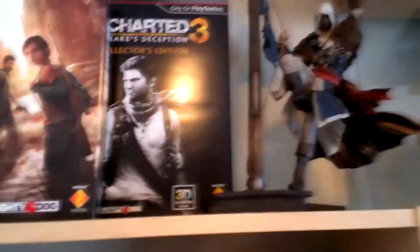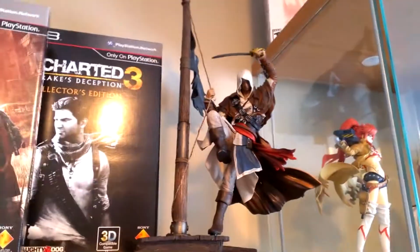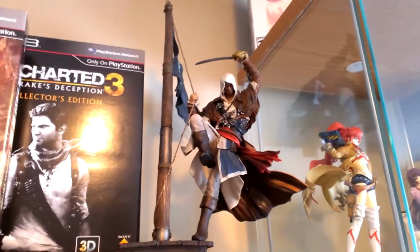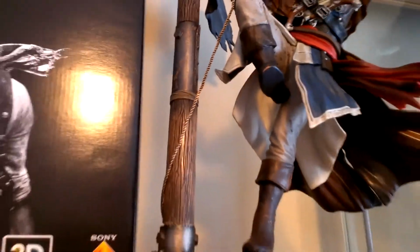Uncharted 3, and as you can see, there's my Edward Kenway statue from Assassin's Creed Black Flag. He would not fit into this case over here, so he had to go up on the shelf. It's a really nice figure, better than most video game collector's edition figures. See the pretty details, and this is a string as a rope.